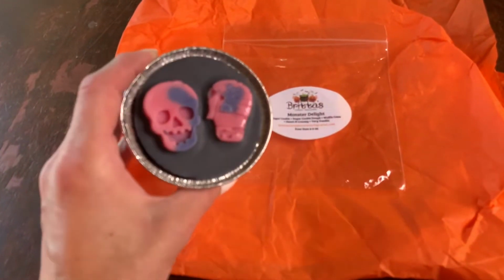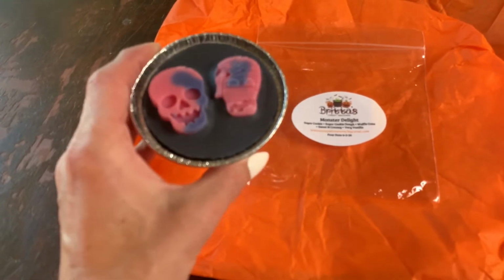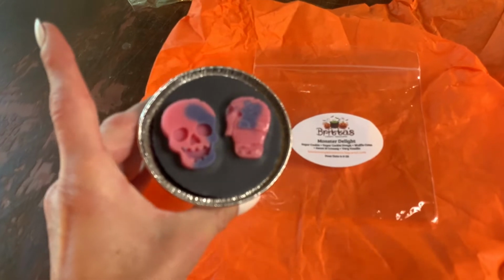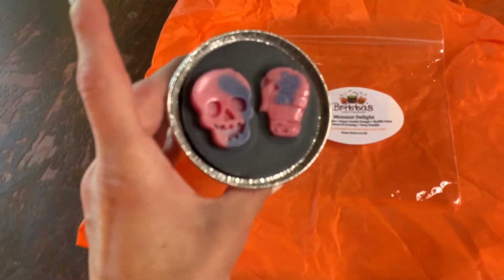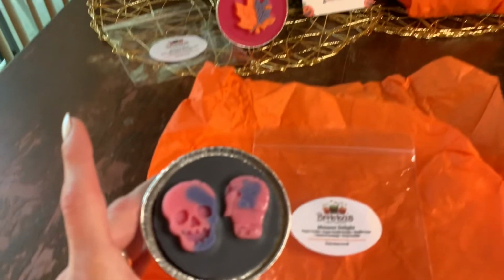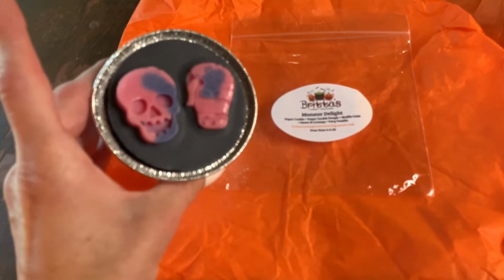you're a vanilla fan or just a bakery gourmand fan and you don't like all the extra additives and you want just a straight gourmand scent that's not caramely or anything like that, give this one a try. So this is the Monster Delight. Of course, as I plan to with my other souffle cup, I'll chunk this up into about 6 different pieces. And of course, you guys know it, I'll be doing Instagram follow-ups as soon as I try this one.